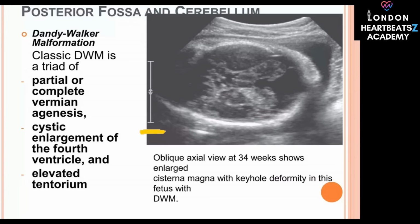Let's move back to the posterior fossa again, the back lower part of the brain where the cerebellum sits. What are the key conditions sonographers are looking for in this area? Yeah, the posterior fossa and the cerebellum are carefully evaluated because abnormalities here can significantly impact motor function and coordination later on. A significant condition they look for is Dandy-Walker malformation, or DWM. Dandy-Walker, right. The classic description involves a triad of sonographic findings. First, partial or complete agenesis of the cerebellar vermis, meaning that central connecting part of the cerebellum is either underdeveloped or completely absent. Okay, missing vermis.